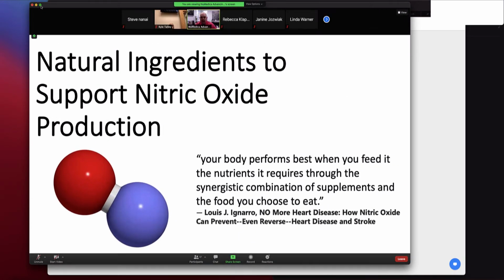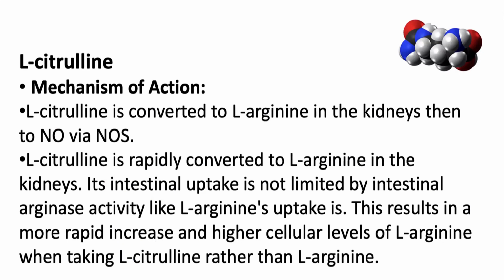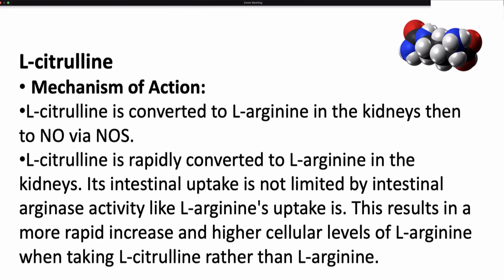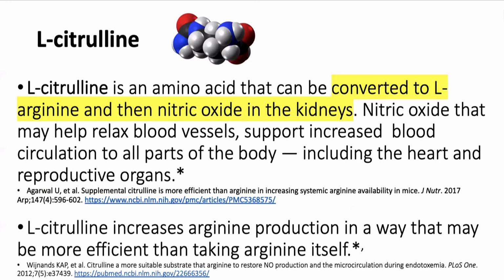So let's look at some of the ingredients involved in nitric oxide production. The first of which is L-citrulline. The mechanism is that it's basically converted to L-arginine in the kidneys, to NO, and then by that nitric oxide synthase pathway. And so that's part of that uptake that's involved for the L-arginine. It works very efficiently. In fact, here's one study that says that it works more efficiently converting to nitric oxide than L-arginine does. And it also helps to relax the blood vessels and increase circulation. The other study there, you see that they actually feel that it's more efficient than taking L-arginine itself.